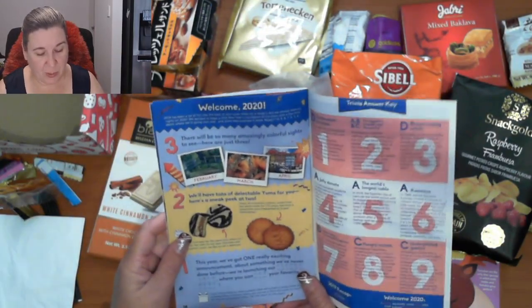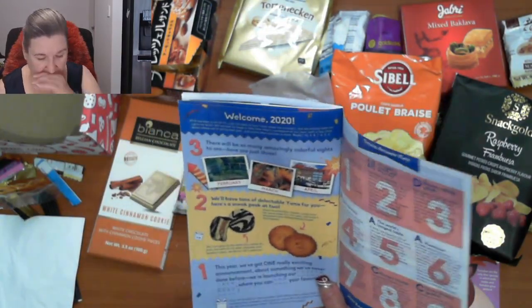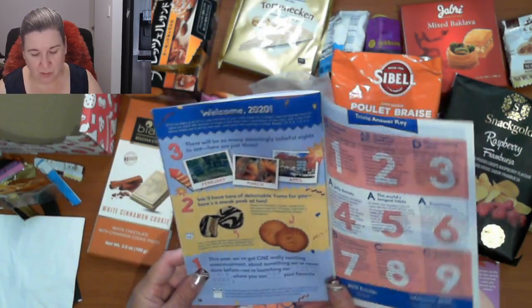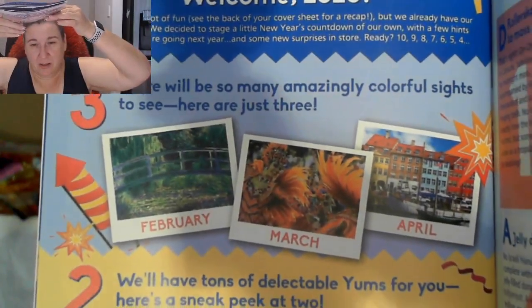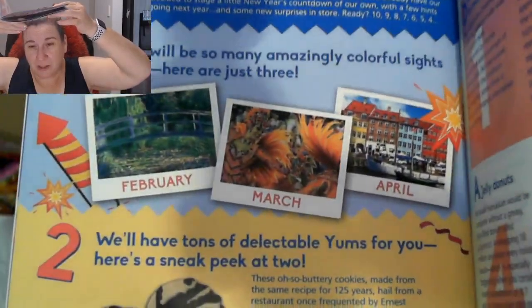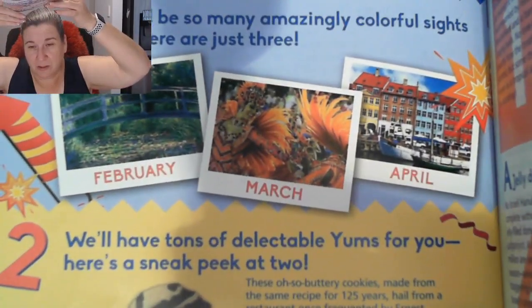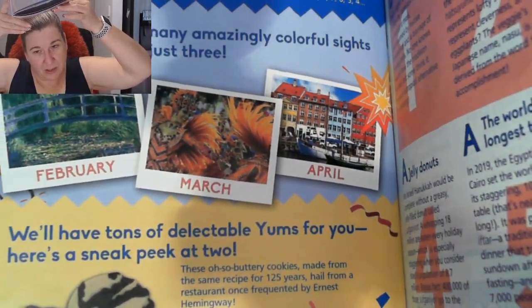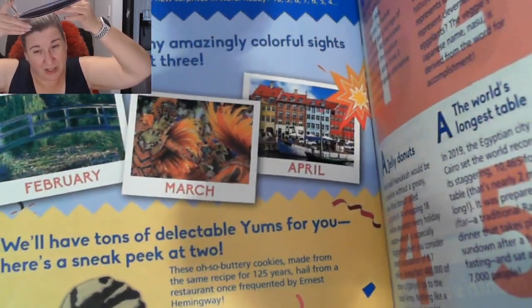Welcome to 2020. There'll be so many amazing cult sites here, just three. So we're going to, my guess is February might be Japan. March, no idea. April, my guess is Denmark. That's only a guess on Denmark.